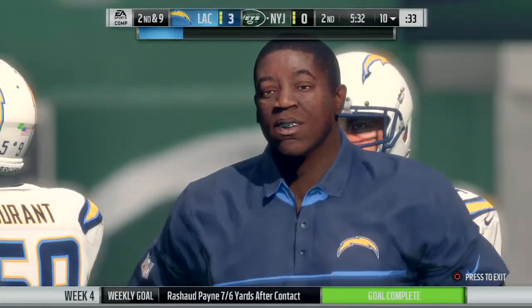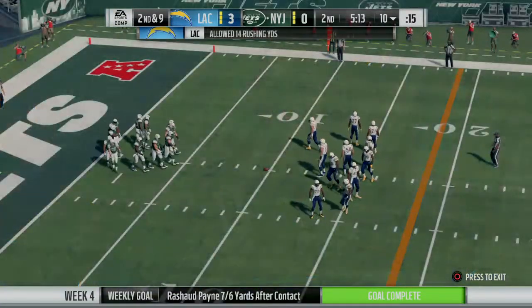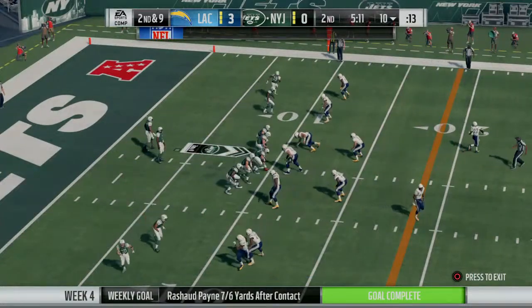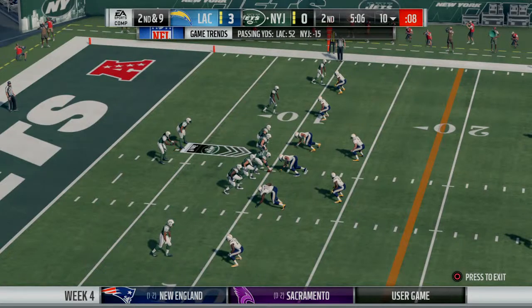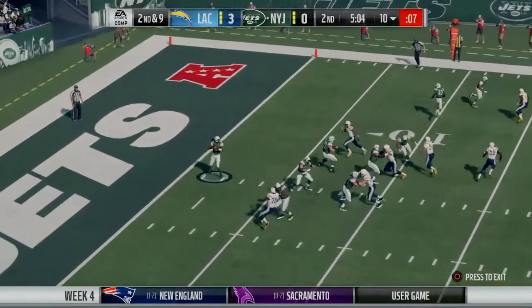Now, that result is no surprise. This team is bringing back memories of what? The 85 Bears, the 2000 Ravens. Those teams were so great against the run. They made you abandon any plans of doing that when you played against them.